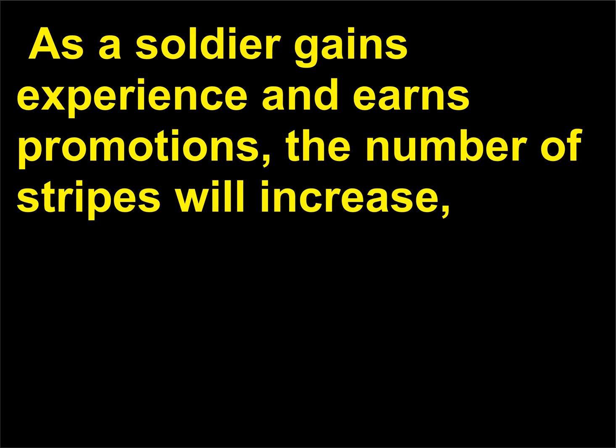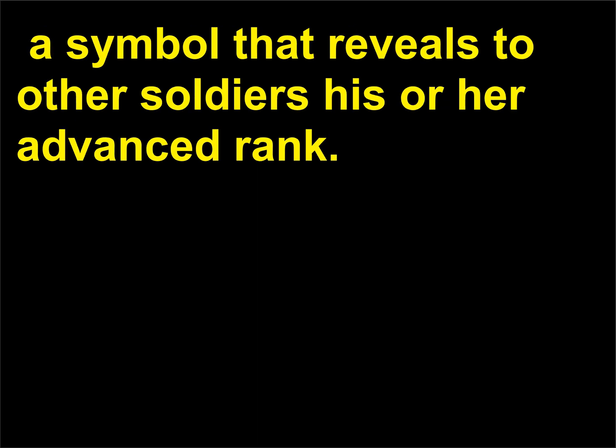A beginning soldier might have a patch with a single stripe. As a soldier gains experience and earns promotions, the number of stripes will increase, a symbol that reveals to other soldiers his or her advanced rank.